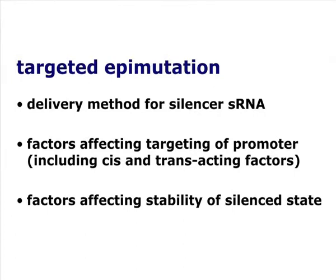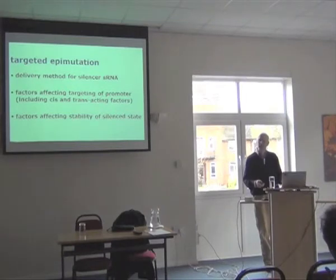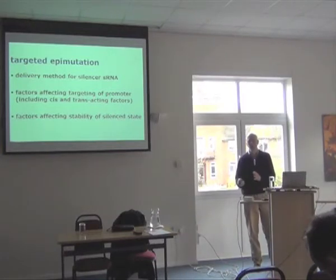So there's some more work to be done on this. I'm sure that we can optimize the delivery method for the silencer RNA. There's probably some work to be done identifying factors, both cis and trans-acting factors, that affect the susceptibility of any one promoter to the epigenetic silencing effect. And then there are likely to be factors in the genetic background of the plant that will affect the stability of the silent state. Obviously an epimutation is not going to be useful in a practical sense unless it is stable for a long time and under all conditions, and we need to investigate the factors affecting the stability of the silent state.